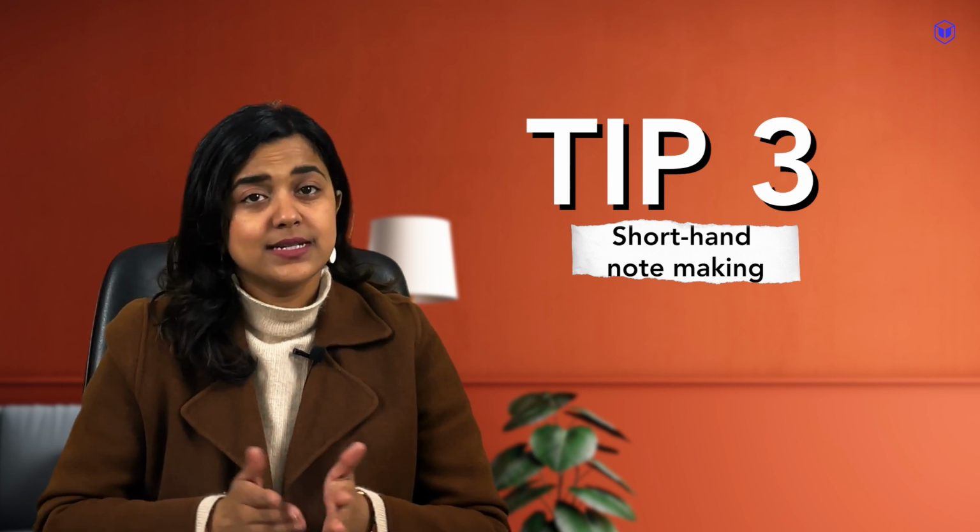Tip 3. For certain tasks like short answer questions, you need more information. It's a smart idea to learn shorthand note making. It's a technique where you take notes faster using abbreviations and symbols.